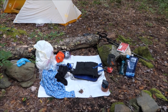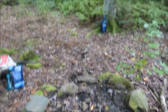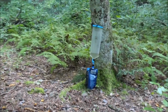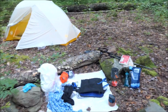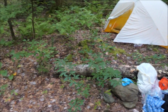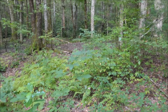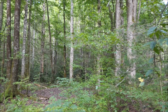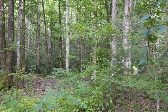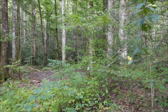There's where I'm cooking, and here's a fire pit. May build a fire after a while. Over there's my water, dripping and purifying. And the creek is right over there, which I think you can probably hear. It's a little cloudy. Most of the day it was cloudy. Tomorrow's supposed to be sunny, but the temperatures were low 70s tonight, low 50s are the predictions anyway.